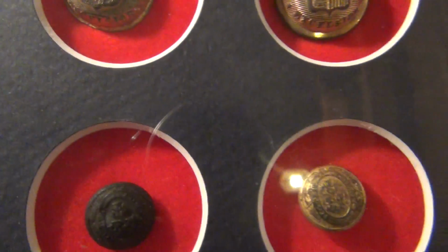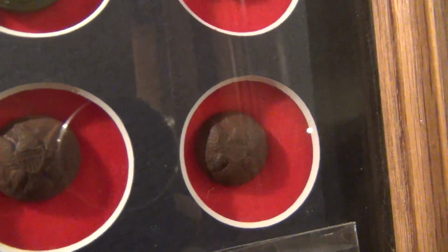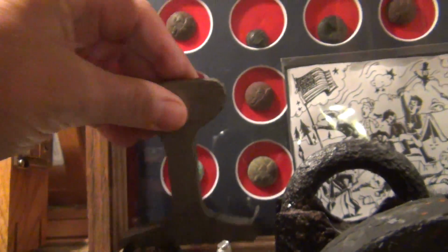More New Yorks, a lot of New Yorks. They were everywhere. Got a lot more Eagle buttons. They've come from both South Carolina as well as up in Virginia. Nice Connecticuts there. And on down. Here's something interesting. Let me show you this.